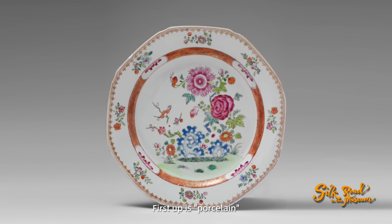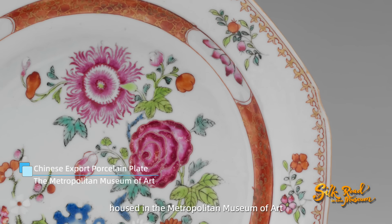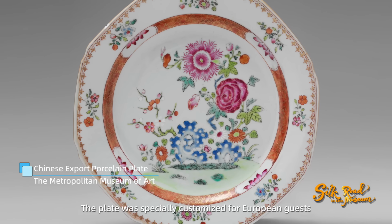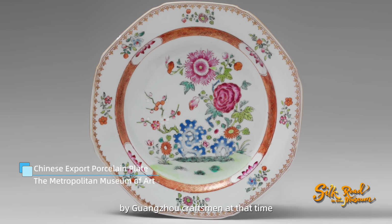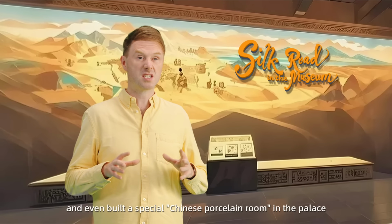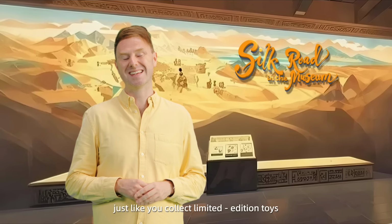First up is porcelain. Look at this Chinese export porcelain plate. Housed in the Metropolitan Museum of Art, it has colourful flowers and other plants painted on it. The plate was specially customised for European guests by Guangzhou craftsmen at the time. European nobles regarded them as treasures and even built a special Chinese porcelain room in the palace, just like you collect limited edition toys.